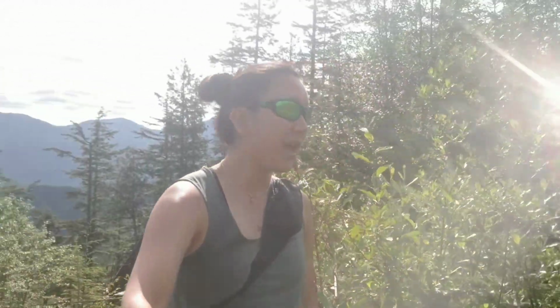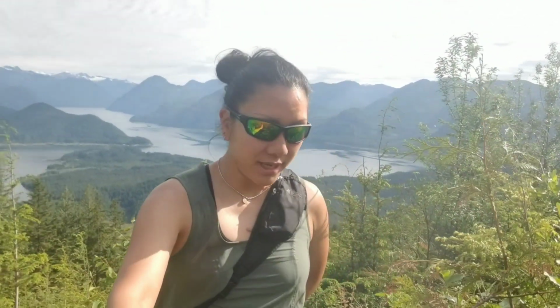Okay. And with elevation gain of 250 meters, the high point is 530 meters. And average time will probably take you about 3 to 4 hours to complete. And it's rated as moderate. So all your elevation gain is actually on the logging road. So anyways, it's kind of nice to fit in this workout before work.